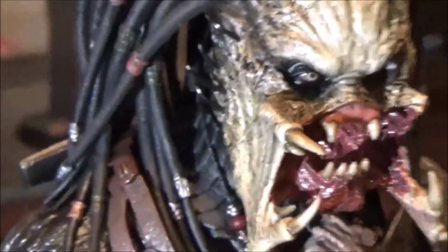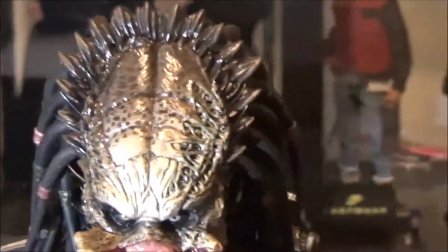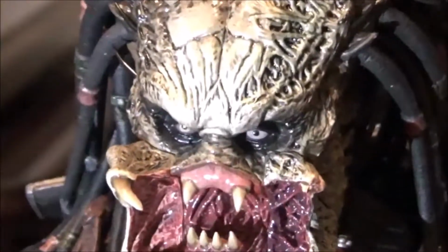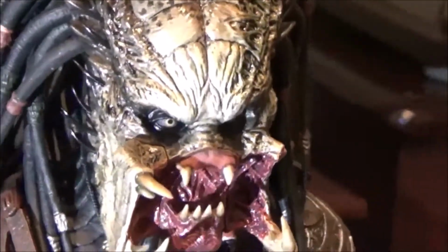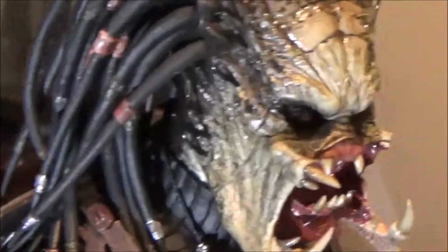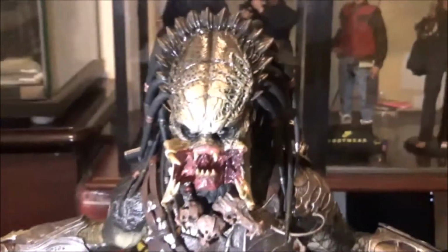A lot of people say that the head is longer than it should be, and they're probably right, but it doesn't bother me. It still looks awesome. The detail on the scarred part of his face is really good. Excellent paint job. The inside of the mouth is all wet, like it should be.